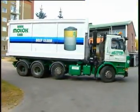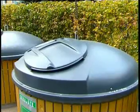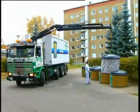Emptying is also safe and easy. All it takes is a truck equipped with a hydraulic lifting arm. In the quick action system, the lid and the liner bag are lifted out of the container frame at the same time.